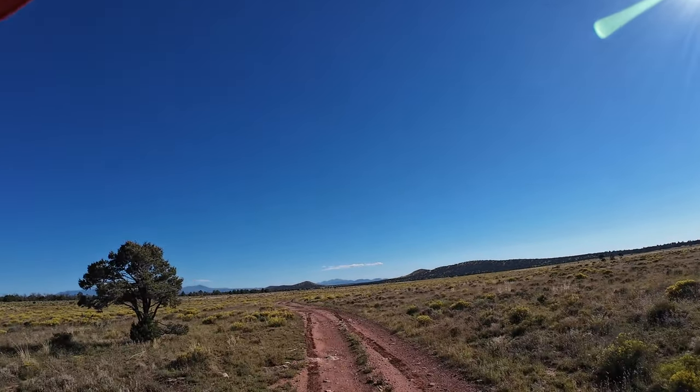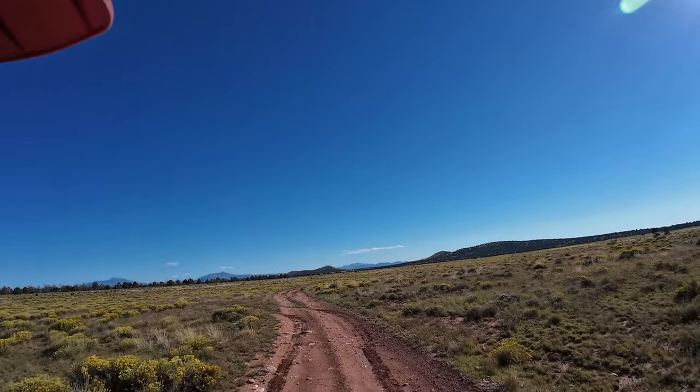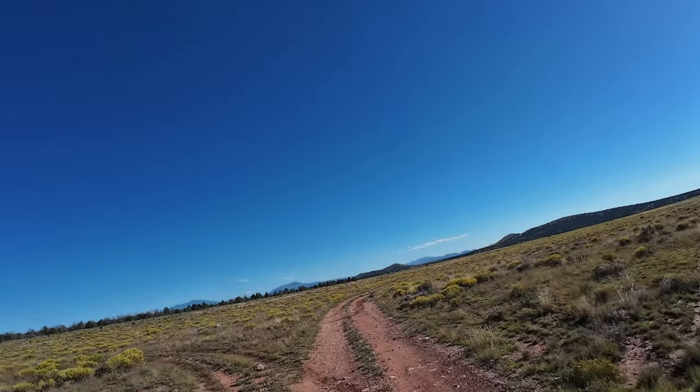You can see Humphreys in the background, Kendall Mountain, and the mountains around Williams in the distance. So we're doing all right. Obviously day 3, putting in some difficult miles, not necessarily high miles, and it's caused us some issues as far as just being exhausted, but you know, it is what it is.